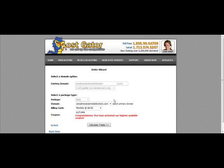And then on this very next page, it's going to have your coupon code. So you can choose the billing cycle you want to go with, whether it's 6 months, yearly, or one monthly payment of $9.95. So you can choose whichever billing cycle you want to go with. And then simply choose Calculate Totals.